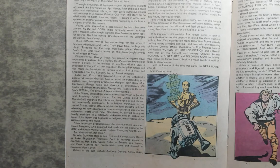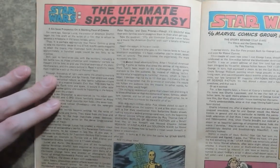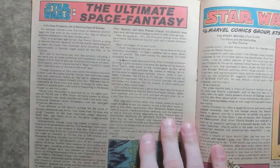And the stars of Star Wars? Sir Alec Guinness as Ben Obi-Wan Kenobi, Mark Hamill as Luke Skywalker, Harrison Ford, a featured player in Graffiti, as Han Solo, Carrie Fisher as Princess Leia Organa, and Peter Cushing of Frankenstein fame and infamy as Governor Moff Tarkin. Others in the cast include Anthony Daniels, Kenny Baker, Peter Mayhew, and Dave Prowse, though it's doubtful even their own families would recognize them in their alien get-ups.